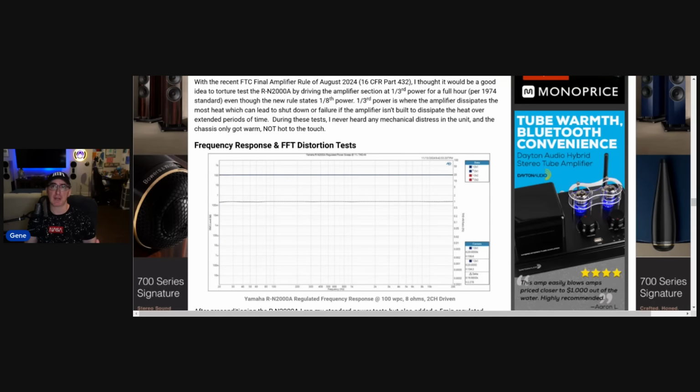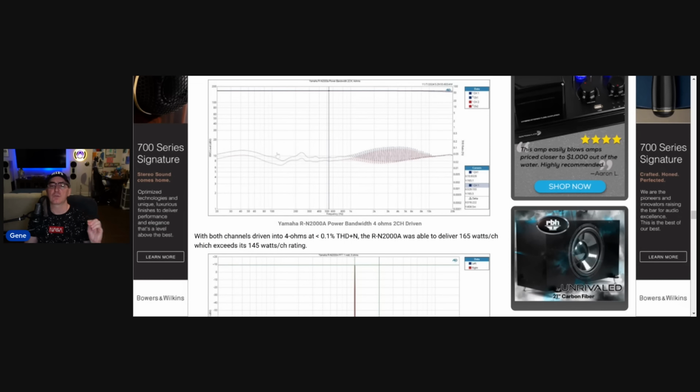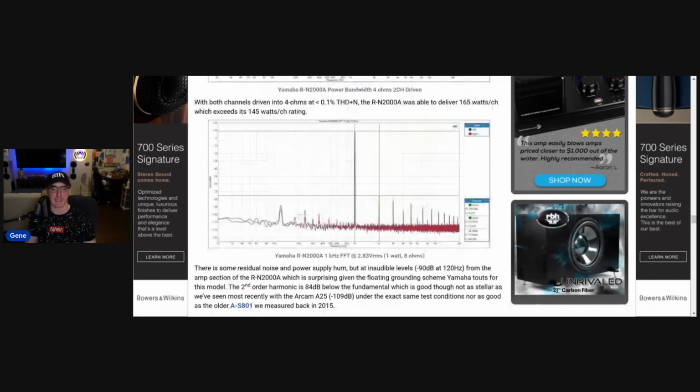That's beyond Yamaha's 90 watt per channel rating. And this was a torture test, and the receiver had no complaints. It just swam along just fine. I also ran it at 4 ohms, 2 channels driven, and I got 165 watts, and that was at under 0.1% distortion. So this thing has really good power, very stable power at full power bandwidth. This is a continuous full power bandwidth rating.